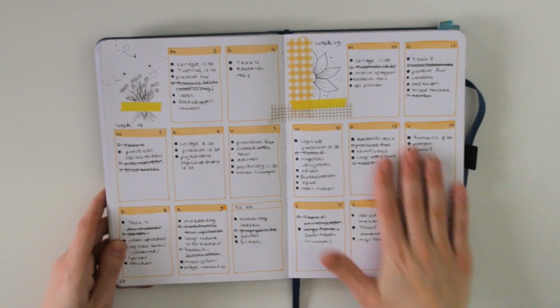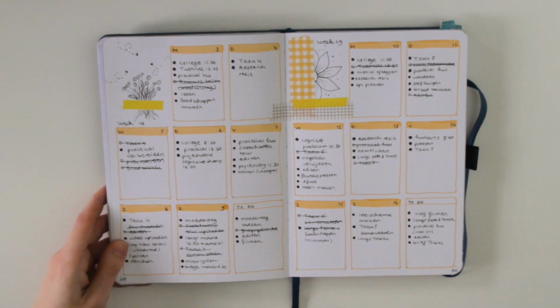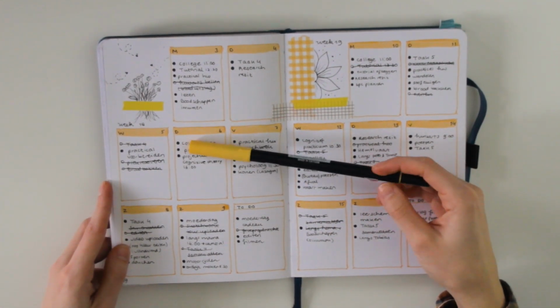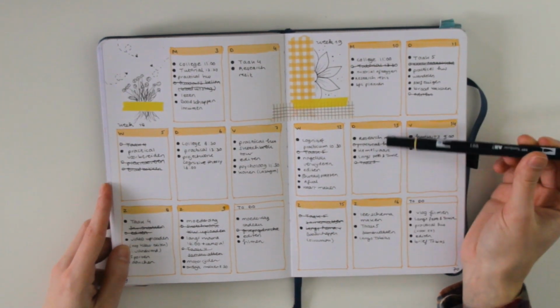I really love these two weekly spreads. I just love the colors. I used this Tombow marker. It's a 991 yellow color. I really love this color. I'm not a big fan of yellow, but I do really love this shade.